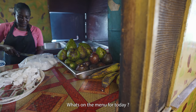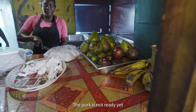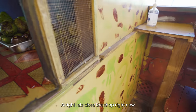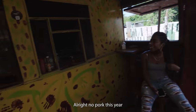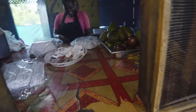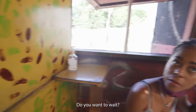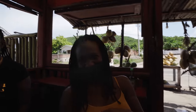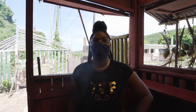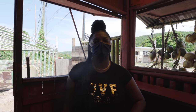Mommy, what you have on the menu today? No, pork is not ready. Oh my gosh. All right, so no pork is here. How much? Do you want to wait? I have no problem waiting for the pork, so we'll wait.